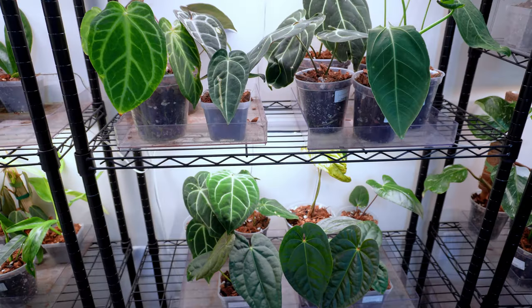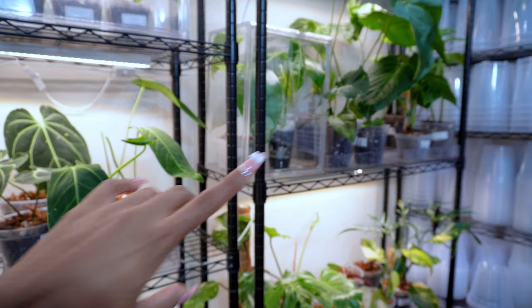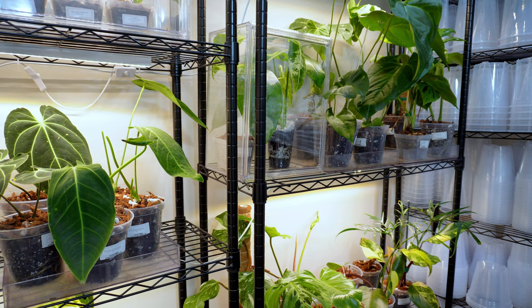And here are some of the anthuriums that we got for this video. I just stuck them in the middle here, and I also stuck some of the bigger ones on the top shelf here. So either today or tomorrow, I'm probably going to work on the pictures, getting the listings done, and getting the shop update finalized and ready. Today is my cleaning day, so I'm going to be just focusing on cleaning this room.